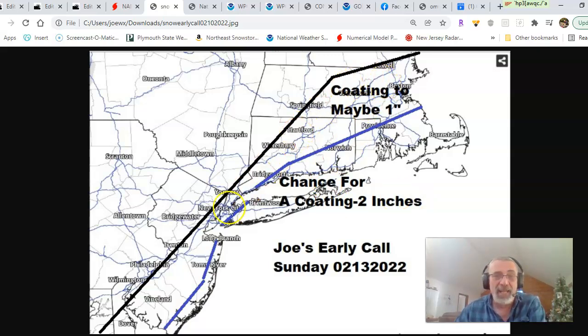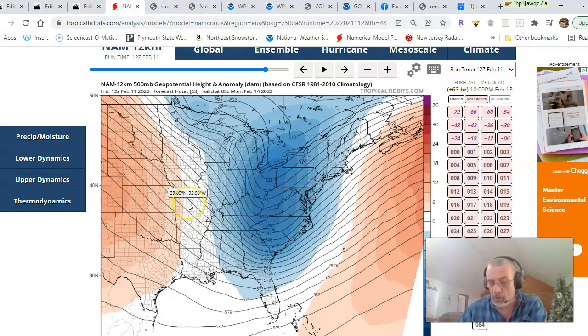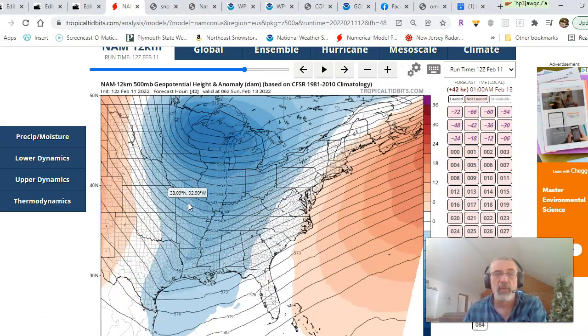And then I have a back edge of a coating to maybe an inch. North and west of this line, there'll probably be some snow showers that whiten the ground. But I'm thinking that it's really going to be more for the coast than anything else. So just a quick look at what's happening with the upper air.